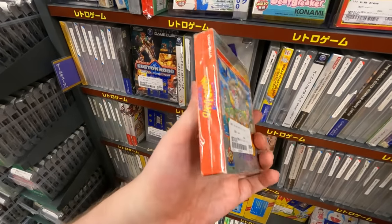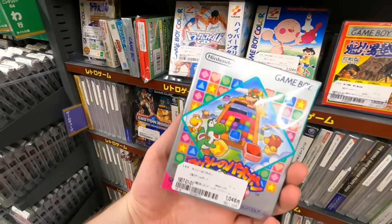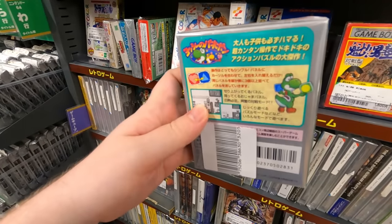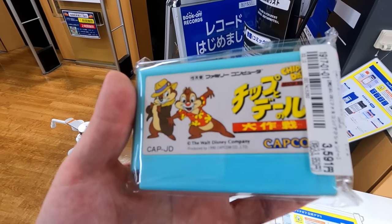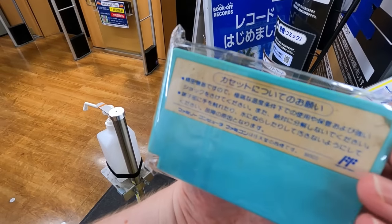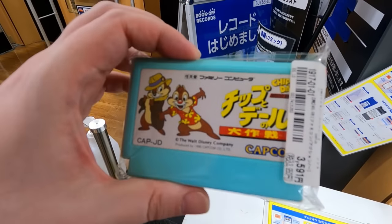Complete copy of Wario Land. Near mint. Really good looking game. And we also picked up that copy of Yoshi no Panepon for $10.45. Again, near mint, and for a price like that, I could not pass on it. And then on the slightly more expensive side, I did pick up Chip 'n Dale Rescue Rangers for $35.91. A fantastic game. Somebody's going to be very happy to receive that, I have to imagine.